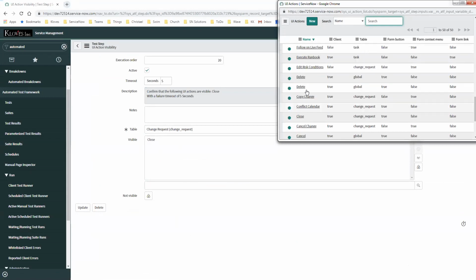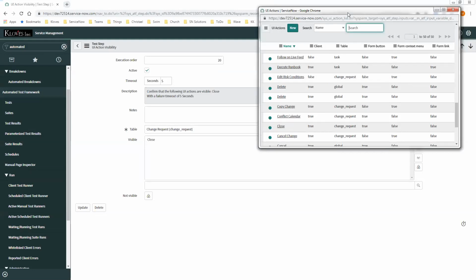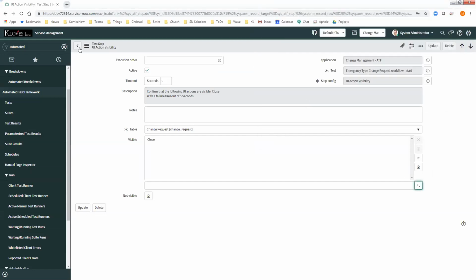Okay, and we could check to see if the delete button was available to the user, and if it was, then maybe we had to say, okay, well, for that user it's not supposed to be. So there's an example of a false positive that we're looking for. The user cannot see the delete button. Good thing, that's what we want. We whitelist that one as a good error and continue.